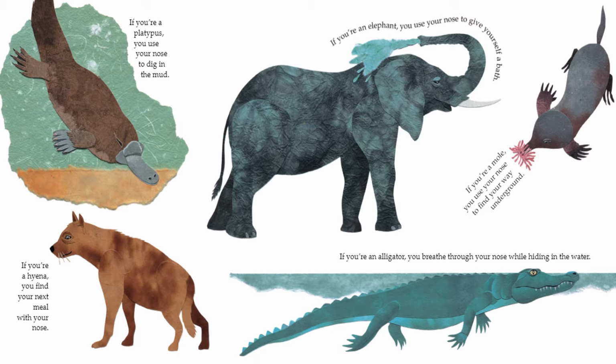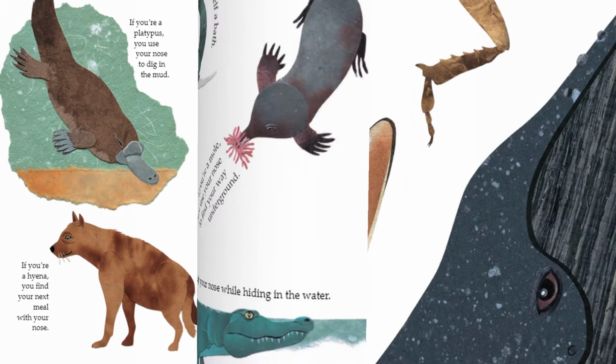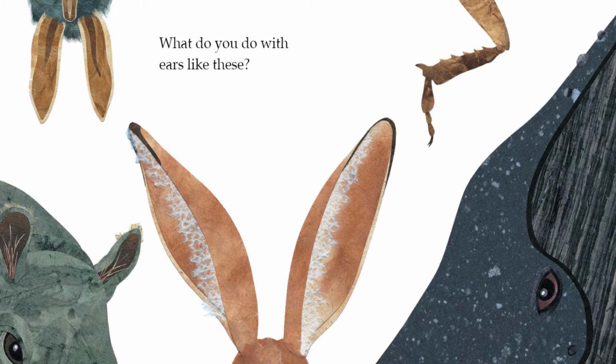If you're a mole, you use your nose to find your way underground. If you're an alligator, you breathe through your nose while hiding in the water. What do you do with ears like these?